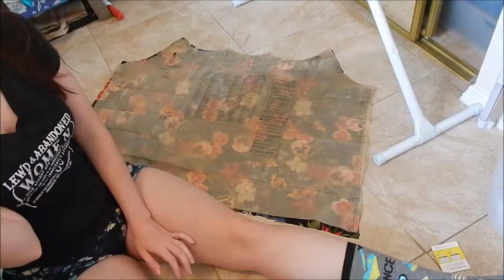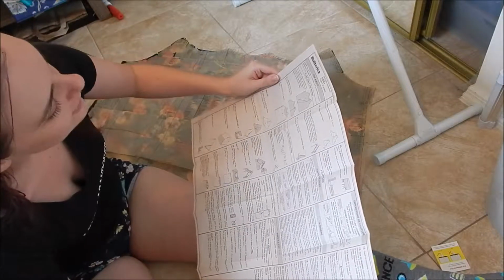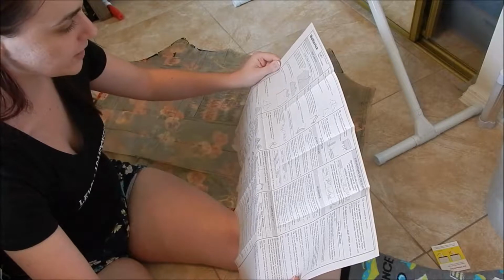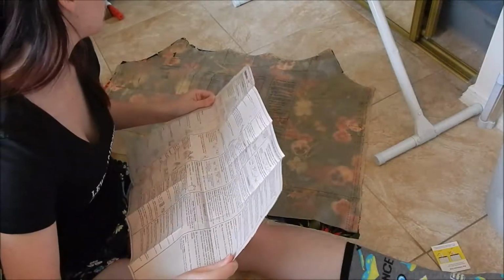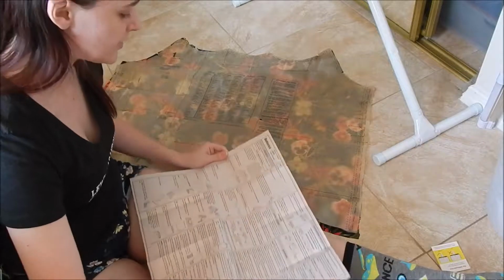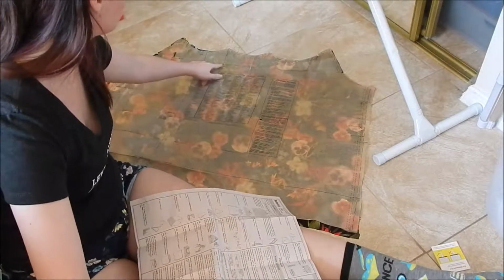So from what it looks like in the directions, I'll just read the directions. It says, to make pleat in front, one on outside, crease along line of small circles. Bring creased to line of large circles. Baste across upper edge. Alright, so it seems like I would have to crease here.